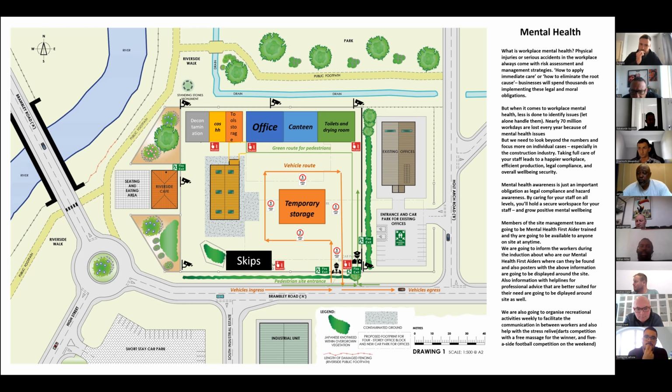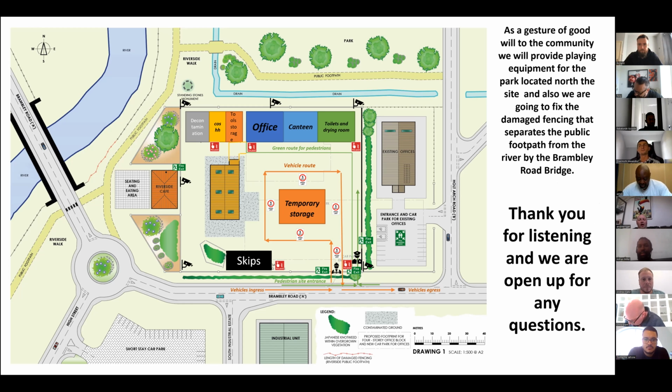We're also going to organize recreational activities weekly to facilitate communication between the workers and also help with stress relief. That's competitions with a free massage for the winner and five-a-side football competitions on the weekend. With this presentation, we have to move to our project manager for the concluding part of this presentation.